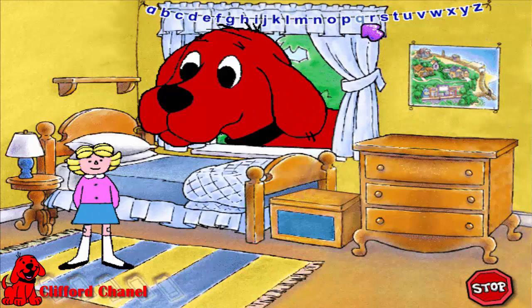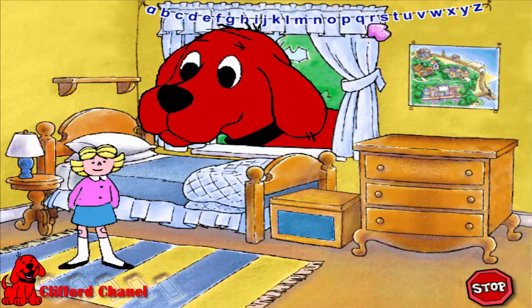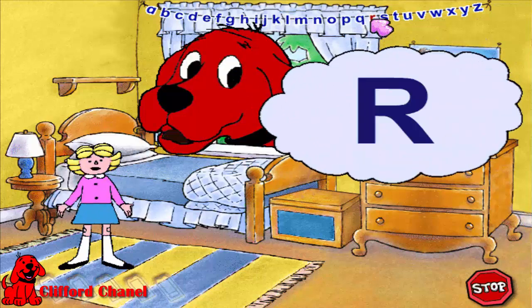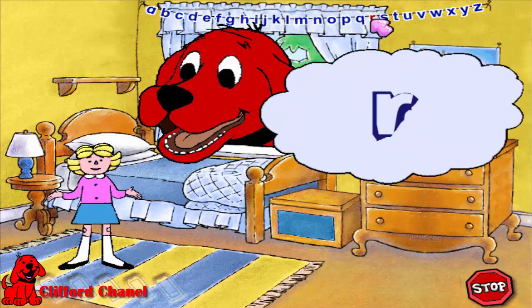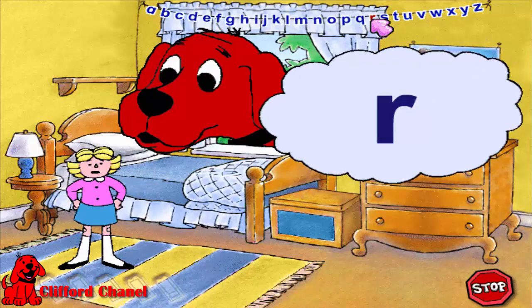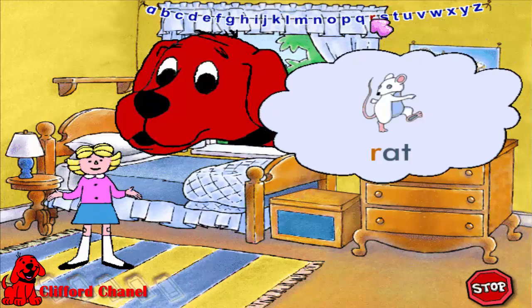It's the letter R. This is a capital R, and this is a small r. The letter R stands for the R sound, as in rat. Another word that starts with the R sound is rabbit.